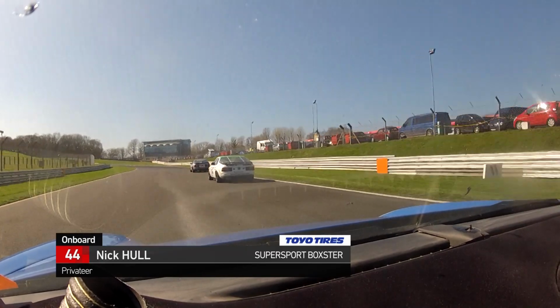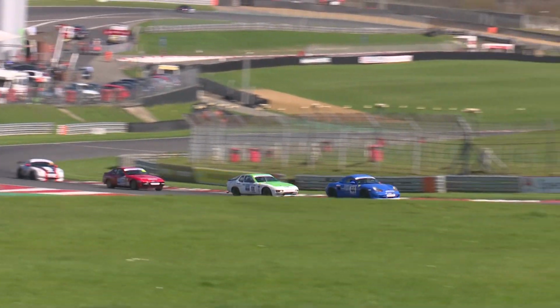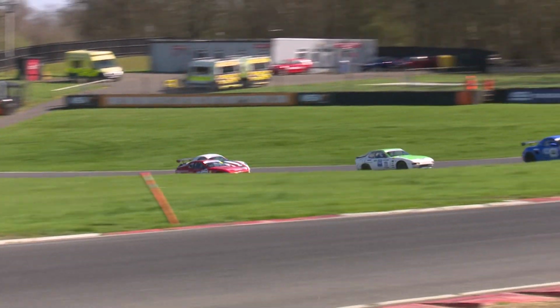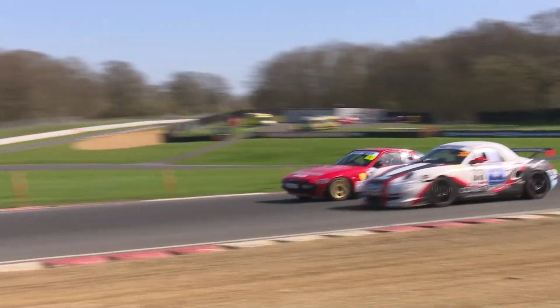He passes John Jones in 6.39. Andrew Pritchard is next. Andrew leaves the door open. Fair driving from him once again. Nick Hull now only has to deal with Chris Valentine, who again leaves room, super driving from the 924s.